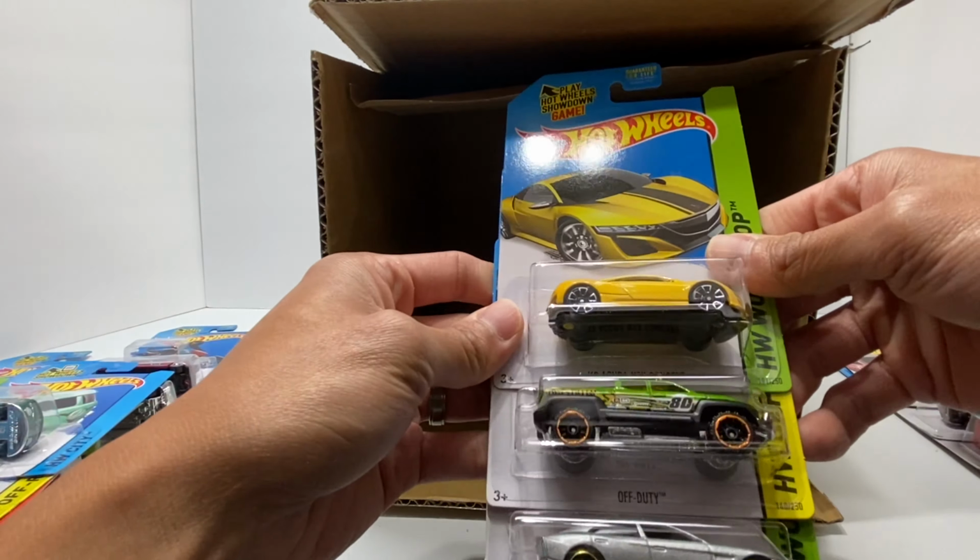Wouldn't mind opening up this one. Running out of space here. Porsche Panamera, another Ferrari Fiorano. So, I think the baseline for Ferraris right now, in a crisp condition like this, is at least $5 a piece.